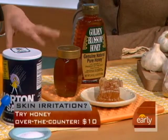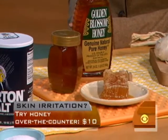There you go. Honey, for wound healing, used for centuries. Put it on wounds, cuts, scrapes. Obviously if there's an infection, you need to see your physician. But actually, the honey creates hydrogen peroxide, which is a natural antibacterial.